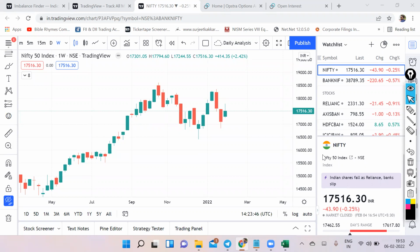So let's begin our Nifty and Bank Nifty analysis for tomorrow, and we'll have a short discussion on how the weekly pattern looks like. I'm sorry that I'm unable to record a separate video on weekly analysis, because initially my plan was to record a weekly analysis video on a Saturday and then post the regular analysis on a Sunday.